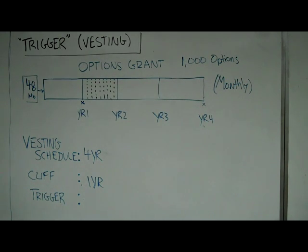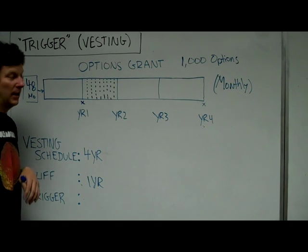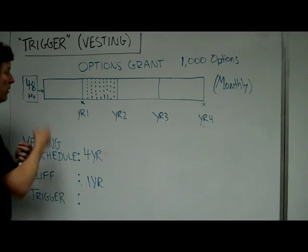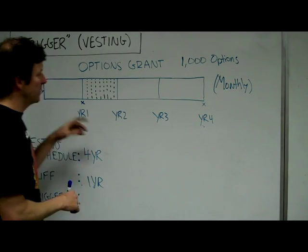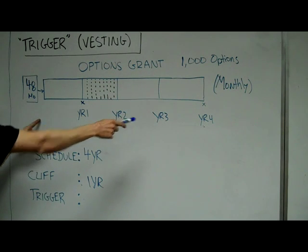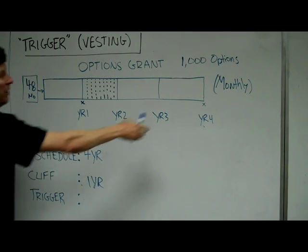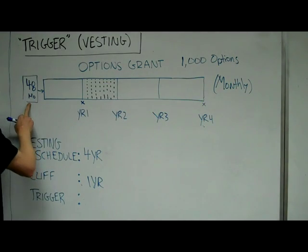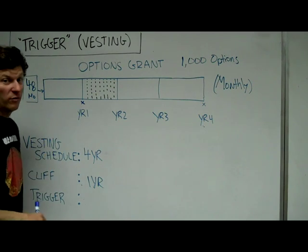All right, let's discuss a trigger as it pertains to options vesting. Vesting, of course, you'll remember, is the accrual of options incrementally over time. In this case, we've got a 4-year option grant. The vesting schedule is over 4 years, and it's monthly. That means there's 48 months. In each month, I'm going to accrue a little bit of my options, 1/48.